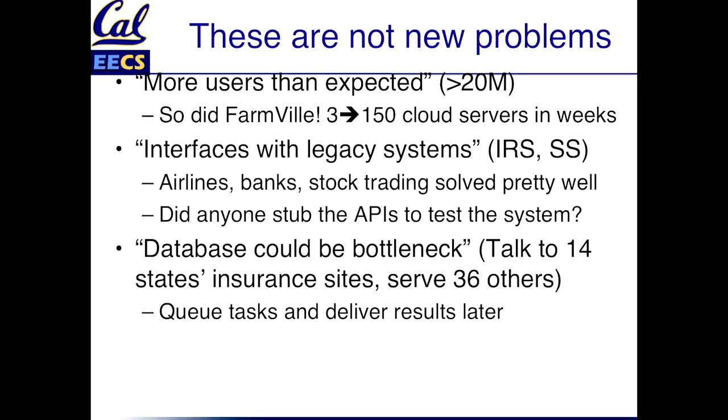OK, well, that's not fair because, as we all know, the databases can often be the bottleneck. And these are legacy databases running on older systems. Maybe that was the problem, right? You can't just scale your way out of it if the database is the bottleneck.